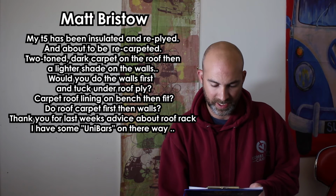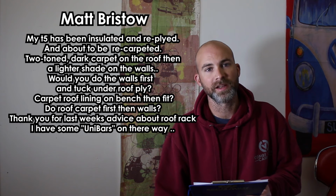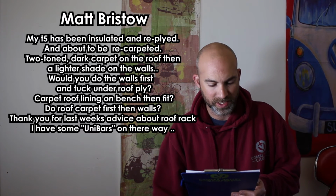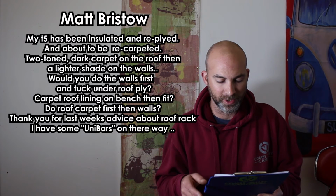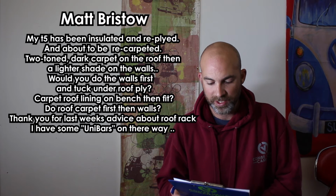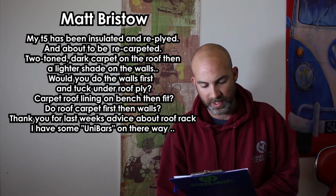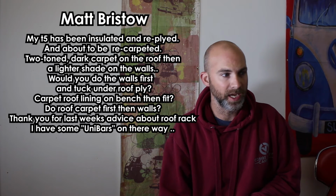Matt Bristow: My T5 has been insulated and replied and about to be recarpeted. Two-toned. Dark carpet on the roof, then a lighter shade on the walls. Would you do the walls first and tuck under the roof ply? Carpet roof lining on a bench, then fit? Do the roof carpet first, then walls? And he says, thanks for last week's advice about the roof rack. I have some unibars on their way.